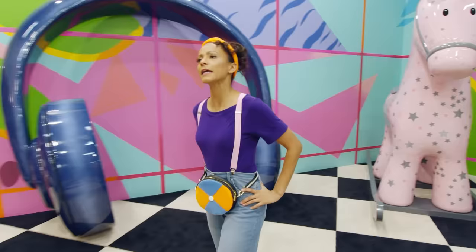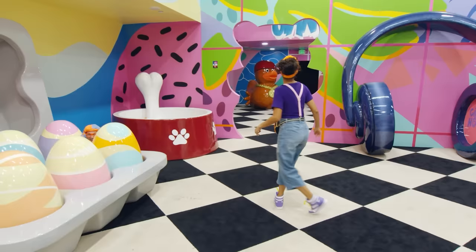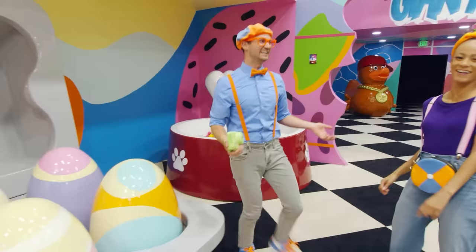Blippi! I'm over here! Did you hear that? Blippi? I'm right over here! Blippi! Yay! You found me! I was hiding behind the eggs the whole time! I didn't even see you when I looked the first time! Did you see me?